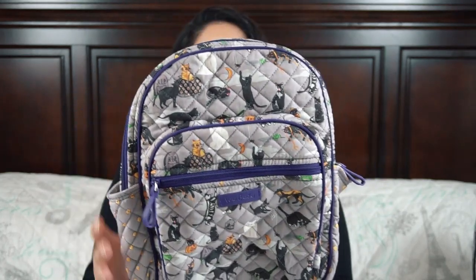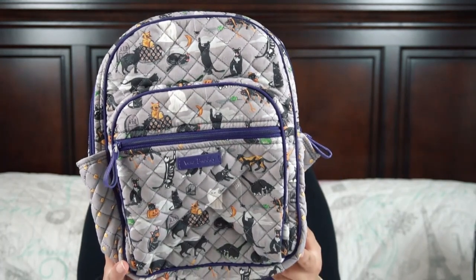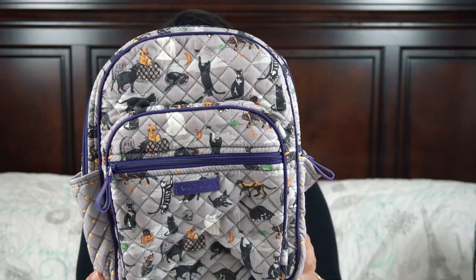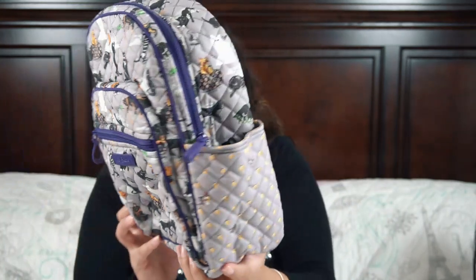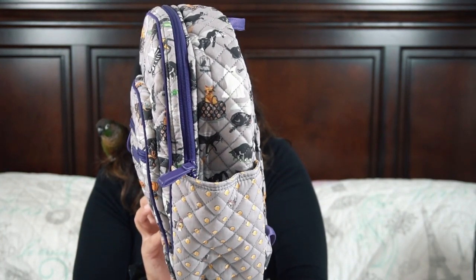And I also love the overall tone of Spooky Cats. I like the more neutral gray. It's a cooler gray to me. And that's why I thought it went really well with the purple. And I also find the interior lining of the Howl-O-Ween to be on the cooler side as well.